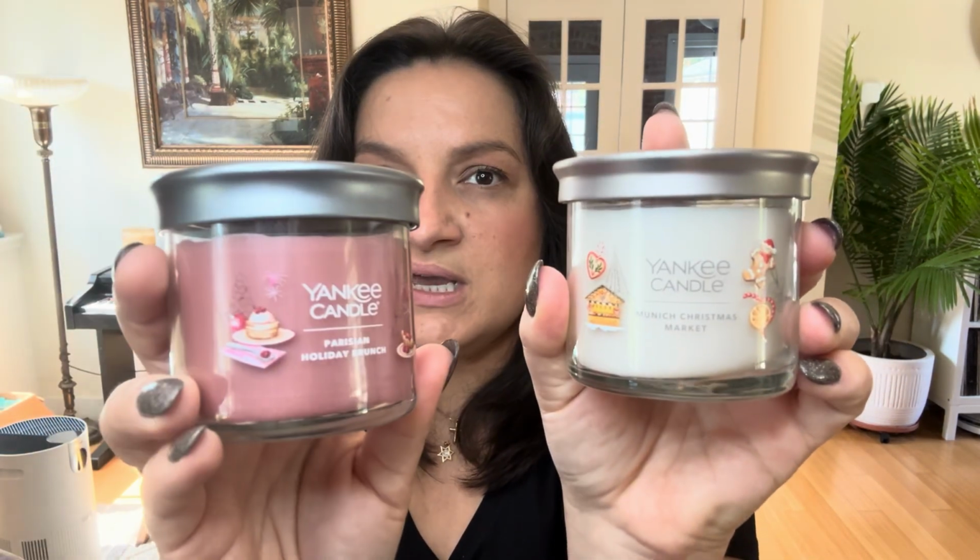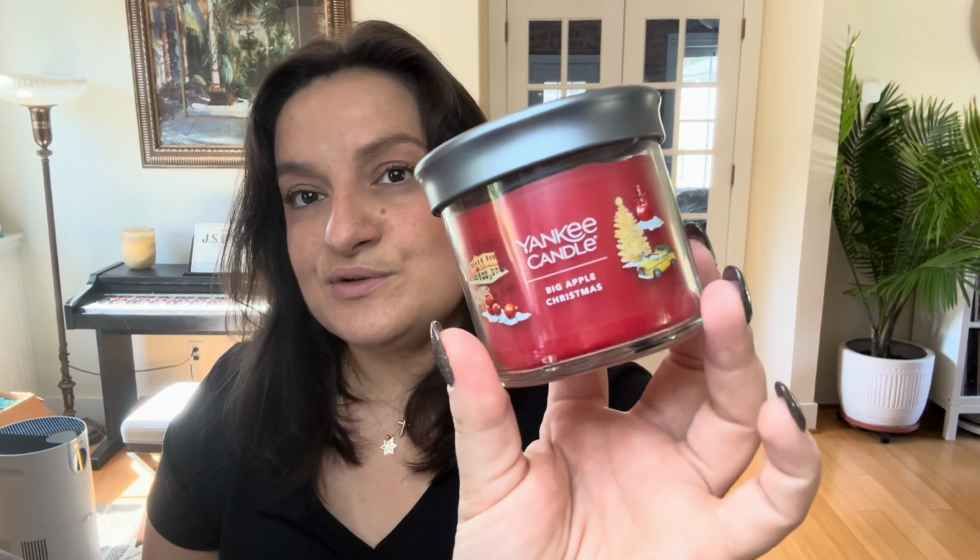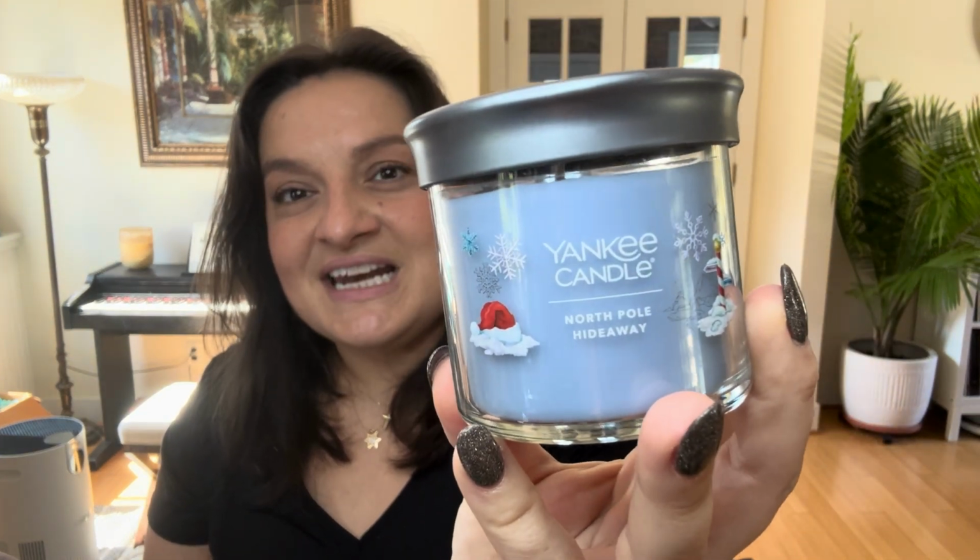And then there's two that are quite off-putting, which are Parisian and Munich, respectively, both being marketed as gourmands. Big Apple Christmas, which is a cliche and possibly a dupe of a Bath & Body Works candle. And then I like North Pole Hideaway, but I think that it is probably the most, I don't know. It's an odd candle. It's an odd candle that feels also very familiar and basic. And I like it. So I would purchase it, but I don't know how many people are going to get behind the marshmallow candy cane with men's cologne vibe that is.